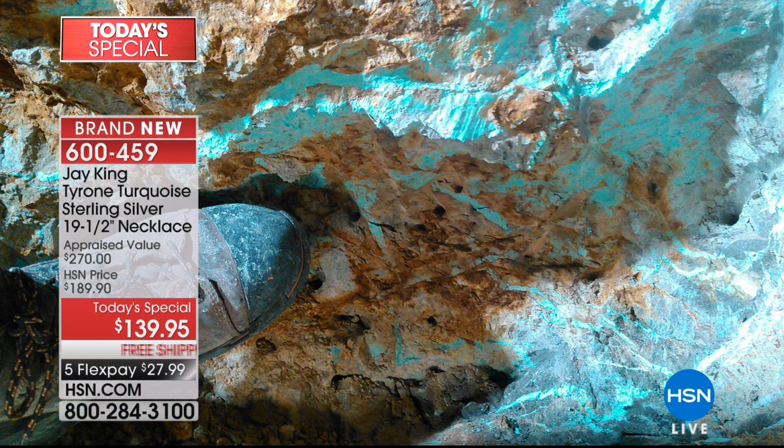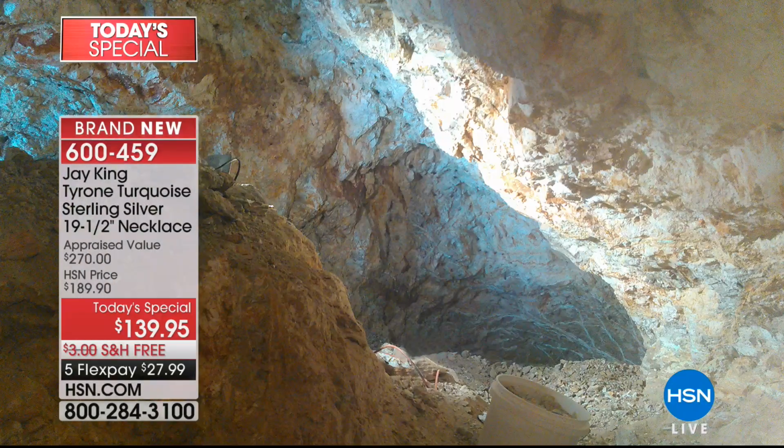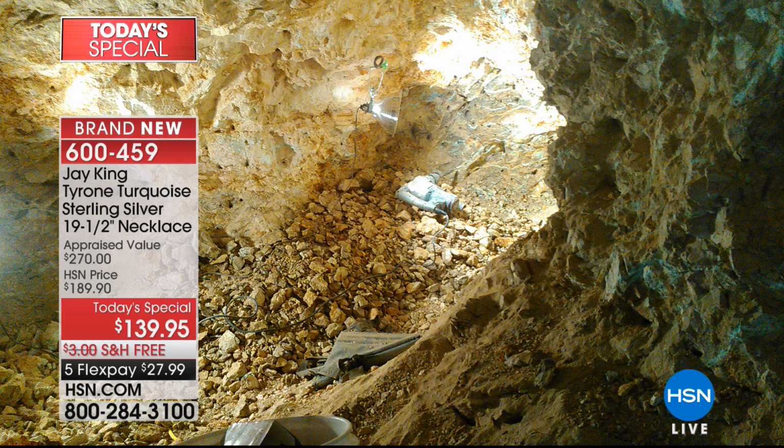So that's the inside of the mine, and a lot of that looks like, oh my gosh, look at those big chunks. But when you go closer, you see all that host rock. Some of that's stained. You can see the veins that go in there, they actually have to chase those veins.